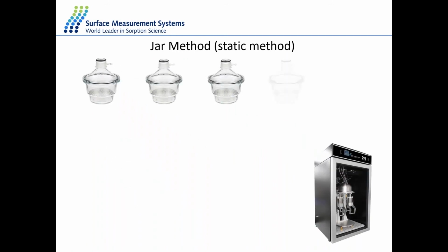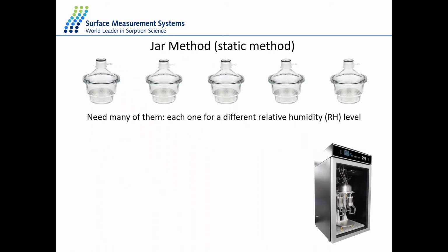The main concept of DVS comes from an older method defined as the jar method. A jar method uses a series of desiccators that contain a saturated solution of a salt at the bottom of the desiccator. We introduce our sample and we leave the sample to reach equilibrium over a certain amount of time. We measure the initial mass of the sample in dry form, and then we measure the mass of the sample after a certain period of time in each desiccator.